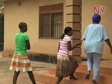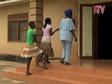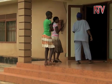15-year-old Viola has come from Masaka district with her mother to Georgina Eye Clinic and Surgery in Kampala to get an eye transplant. It's going to be her second eye surgery to restore her sight. I realized it when I was in primary 7. The eye started paining me. At night I couldn't see.